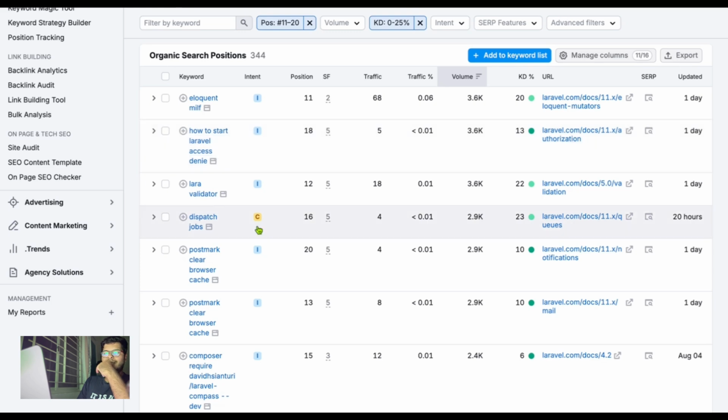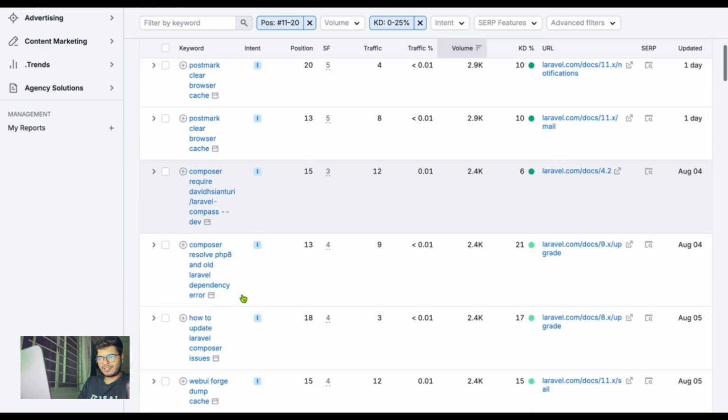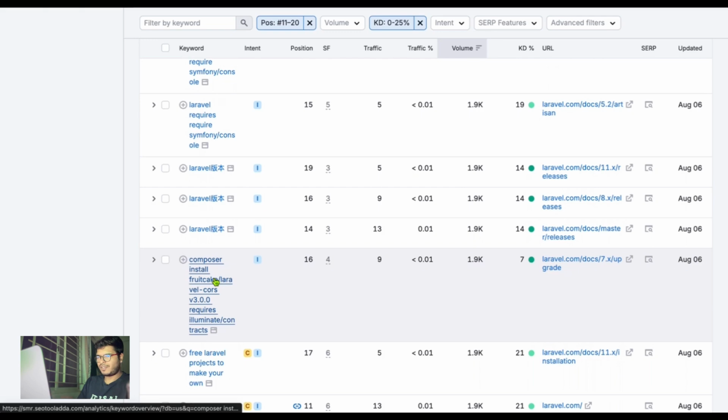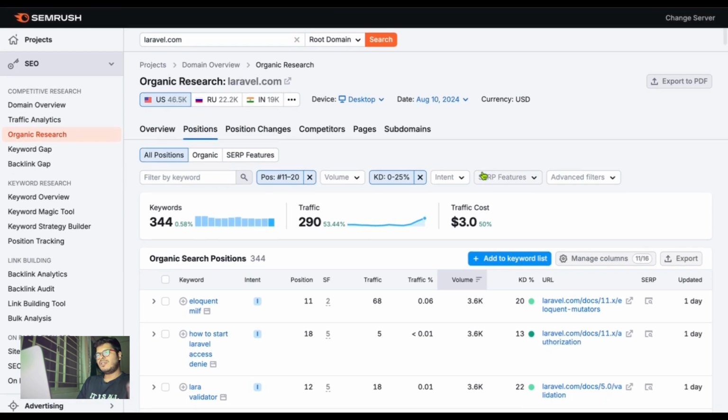How to start Laravel access deny. I'm not sure how to pronounce it or what it exactly is, but I'm sure you can understand this. How to update Laravel composer issues. You can easily work on these pages to actually get some traffic, right? From the right kind of audience. Free Laravel projects to make your own. Okay. It is just a glimpse.